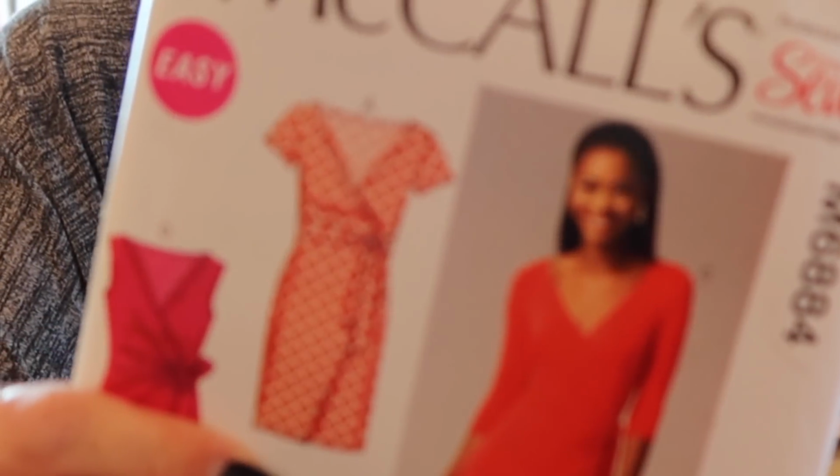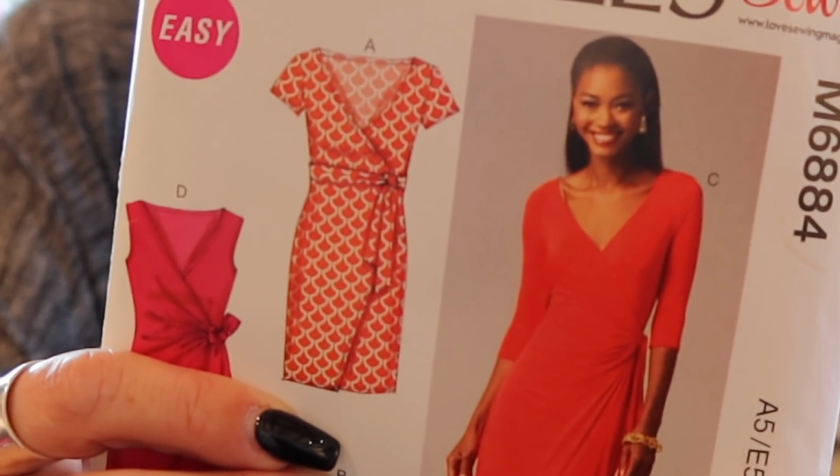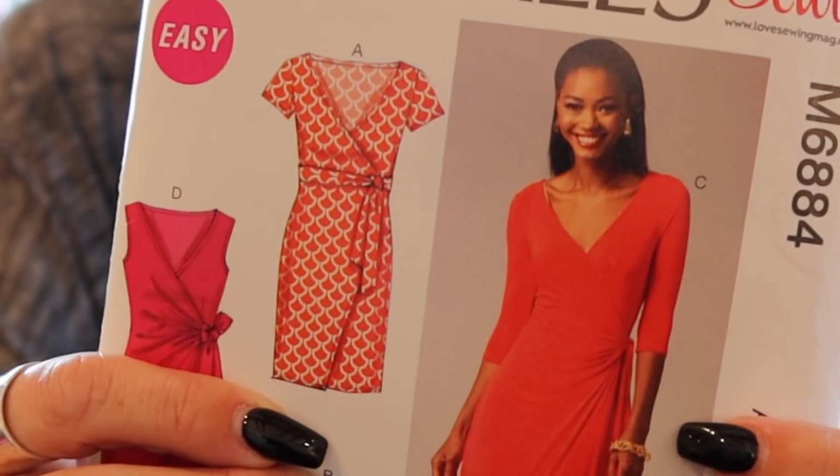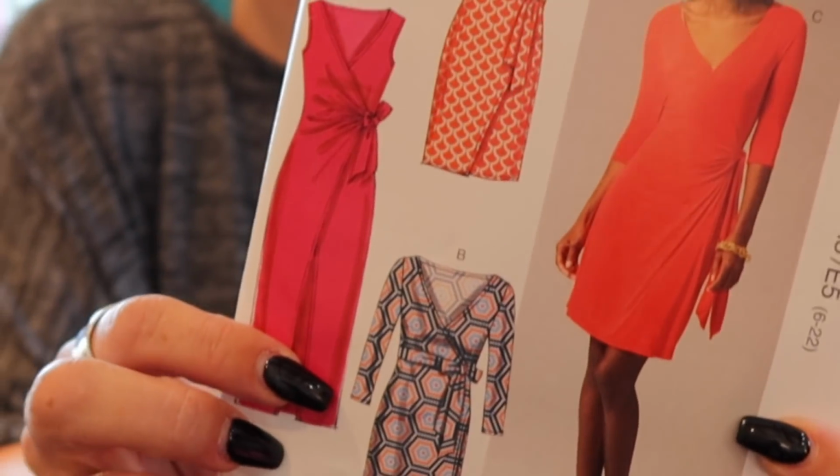It's a bit unoriginal of me, actually. I seem to have gone for copying what's on the pattern. It's this faux wrap dress, which I think will look really nice in the plain red. It'd be perfect for Christmas. And again, that was another one that came through with Love Sewing magazine. So I then got a coupon as well. I think this is the third of the three for a discount.